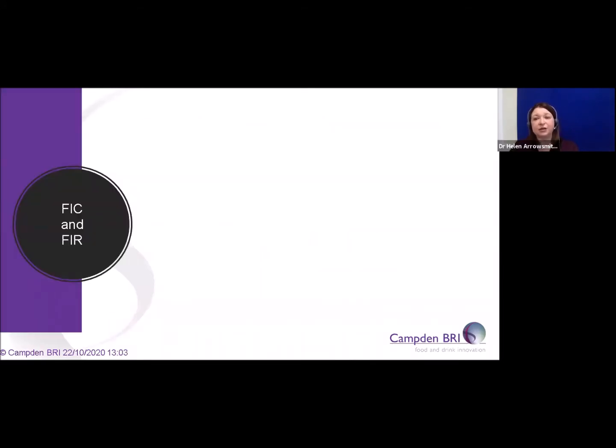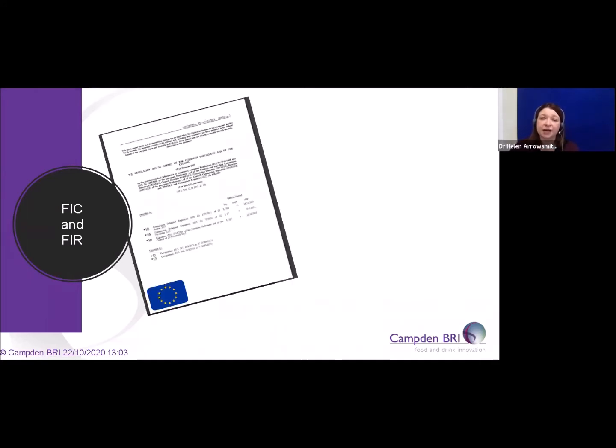So what are our legal references here? We're very keen when we talk about legislation to tell people not to Google legislation because you could end up with the wrong version of legislation, and it's a good idea to know what you're looking for. So here our legal references, the primary one at the moment is the FIC, which is the Food Information to Consumers Regulation. It's the EU, harmonised EU legislation, and it's a regulation.